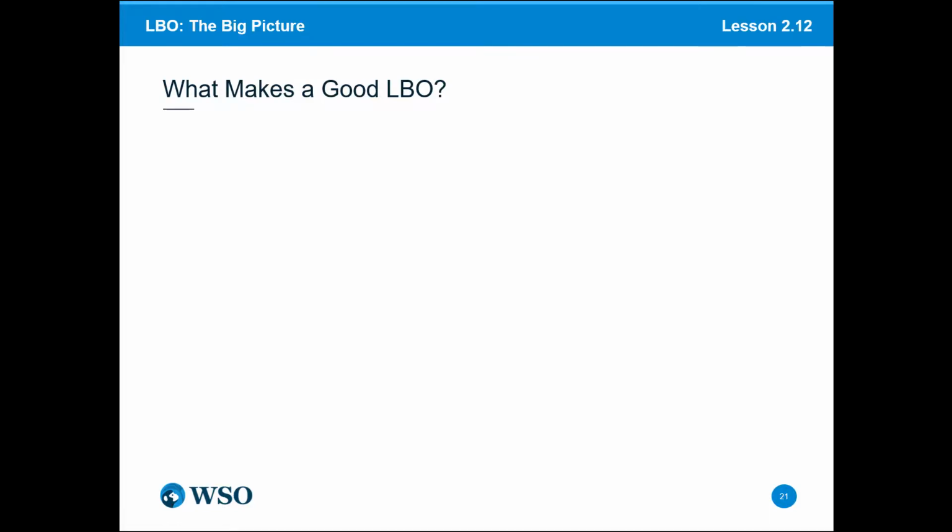To recapitulate the concepts that have been covered in Module 2, I think it's fitting to lay out what makes a good LBO. And while I realize this is covered in more detail in the Wall Street Oasis PE interview course, I think it's still worth rehashing here to bring everything we've learned together. So, what does make a good LBO candidate?